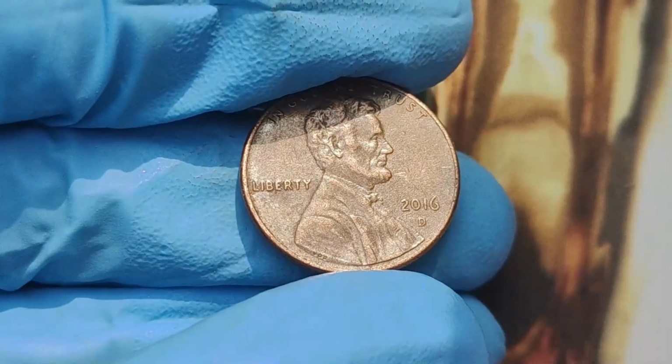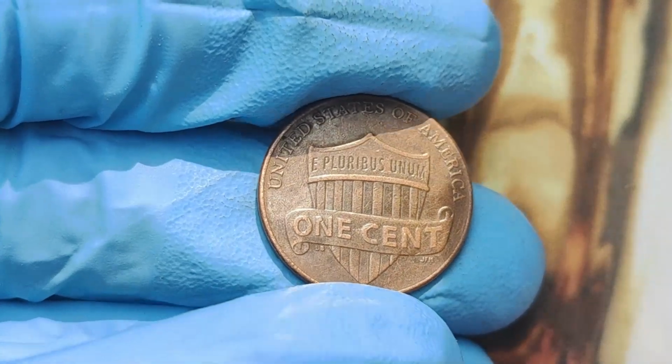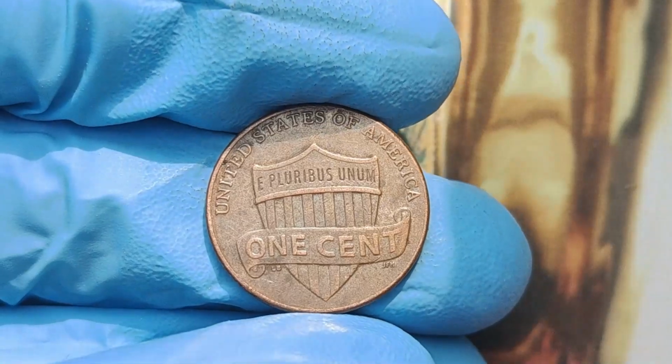Imagine finding that one-in-a-million penny and transforming your financial future overnight. So, will you be the one to uncover this hidden treasure? Or will you let it slip through your fingers, unnoticed?